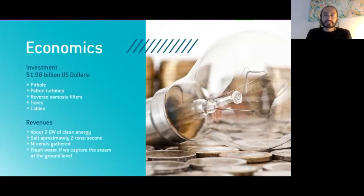The economics is a big investment. It's about $2 billion. Why? Because making a pit hole of that dimension is expensive. Even if we use explosives, that is not that good, because they release a lot of pollutants to the atmosphere. It's expensive. The Pelton turbines, the reverse osmosis filters, tubes and cables, all the stuff is about $2 billion.